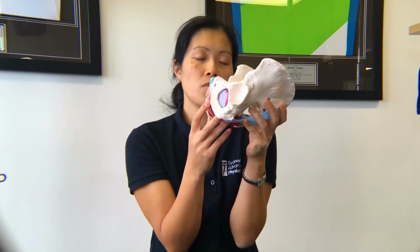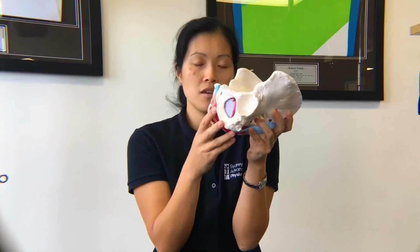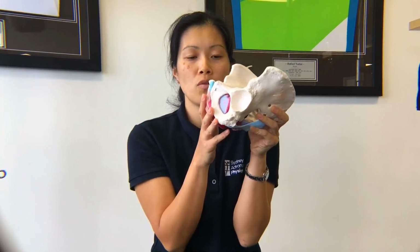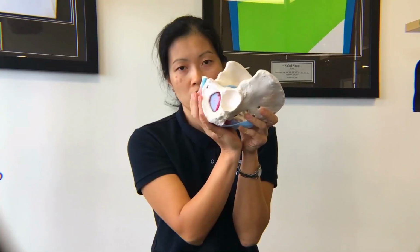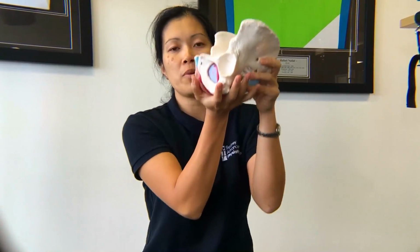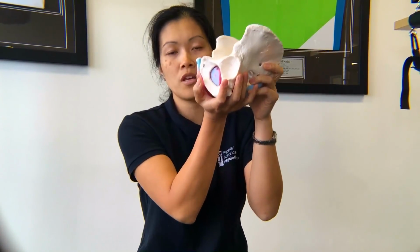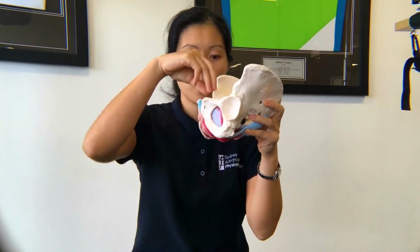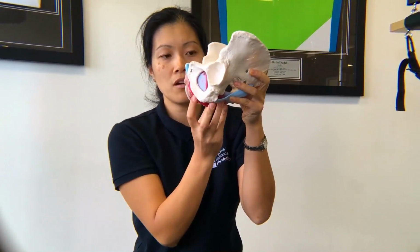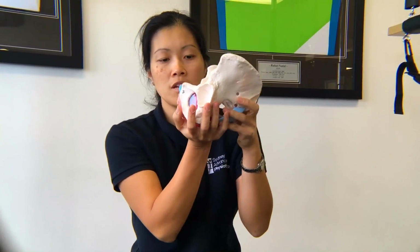So if someone does a cough or a sneeze, or they're lifting something and they leak, often those people may have floppy pelvic floors. And so what needs to be done is a strengthening program to help tighten up the pelvic floor again, to take that floppiness out, in order for you to support the organs once again. So it's supporting the organs more. So either the bladder, the uterus, or the rectum, any of those can prolapse down. And so by strengthening the pelvic floor, you're supporting those organs from coming down.